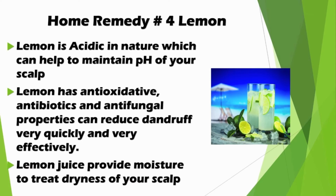Home remedy number 4. Lemon to remove dandruff. Lemon is acidic in nature which can help to maintain the pH of your scalp. Lemon has antioxidant, antibiotic and antifungal properties that can reduce dandruff very quickly and very effectively. Lemon juice provides moisture to treat dryness of your scalp.